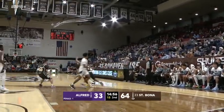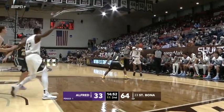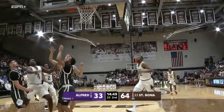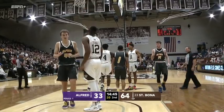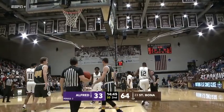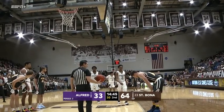Saizano gave it right back a little. Yeah, dumps it back outside. Looking inside, Saizano, he wants to take that three. They're guarding him closely. They go down low, and Kareem Koulibaly can't convert, and there'll be a foul on the putback, and I think that's Linton Brown will go to the stripe, shoot a pair. Yeah, good box out inside from Brown. Held everybody off, grabbed that rebound.